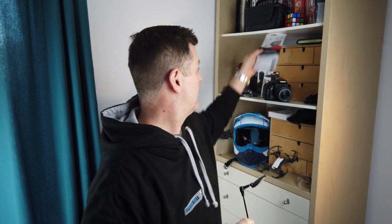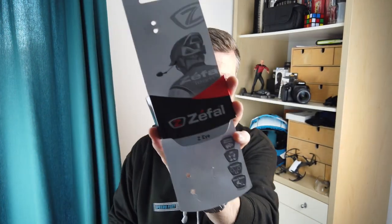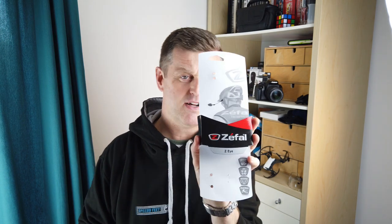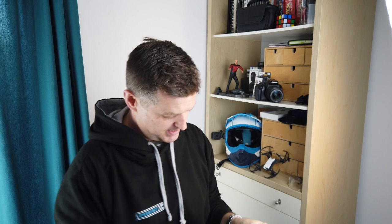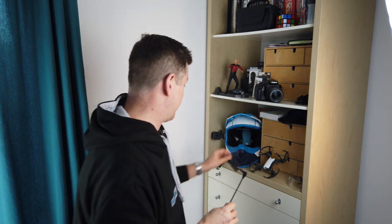£7.99. It is a helmet mirror. So this is a mirror that fixes onto your helmet. This one is from a company called Zefal. And I'll do some close-ups of all these things. So this is a little item that fits onto the side of your helmet.